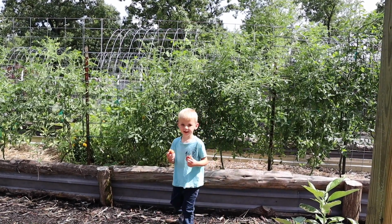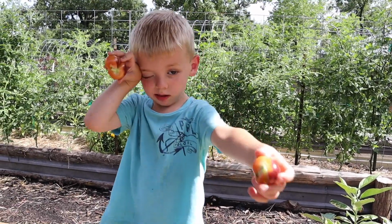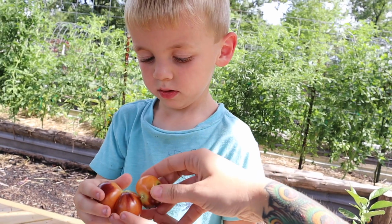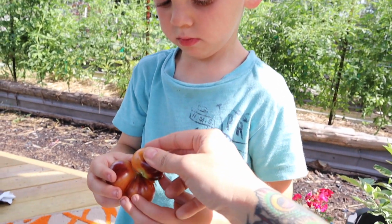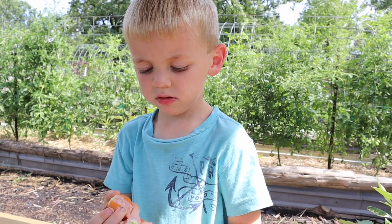Oh, that was 3 stuck together, huh? Yeah. Let's see it. Oh, was this stuck to that? Wow, that was all growing as one right there. That's nuts. Do you want to feed some to Bear? No, Bear doesn't eat tomatoes.